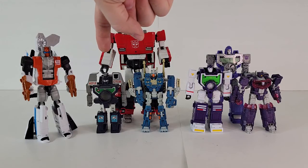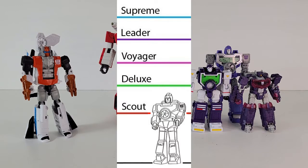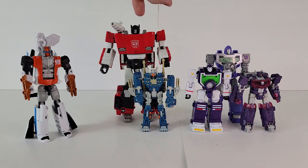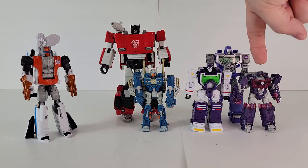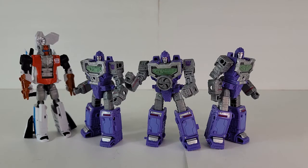G1 is eliminated for playability. By the scale chart, he should be a short deluxe. So the MP scaled third parties, the BotCon, the Papa Toys, and the TFC are out. So the winner is Siege. These guys are really great versions of the G1 cartoon and are great toys on their own.